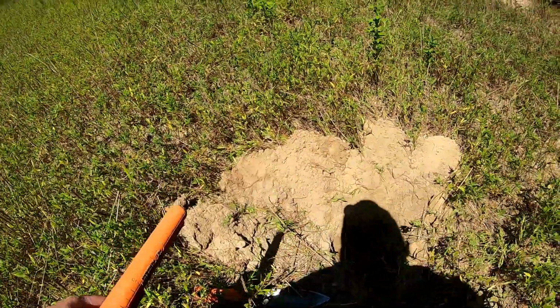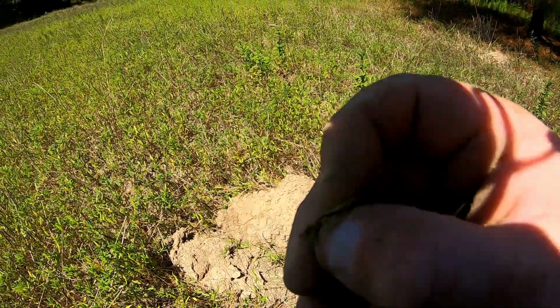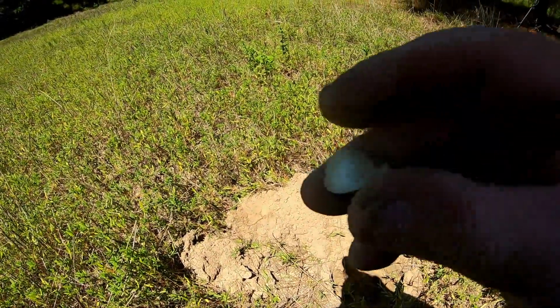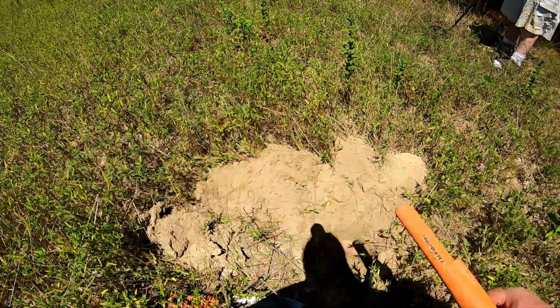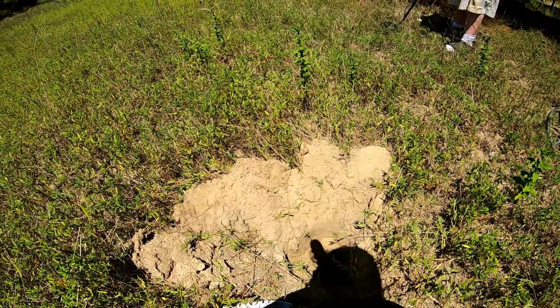Alright guys, the other piece to the freaking pop top. So, went 8 inches down for a piece of trash, which sometimes you're going to do. So if you're trying to get into metal detecting and you're getting fed up with it, just know everybody digs junk, and sometimes it's not shallow. So keep that in mind. We'll see you on the next one.